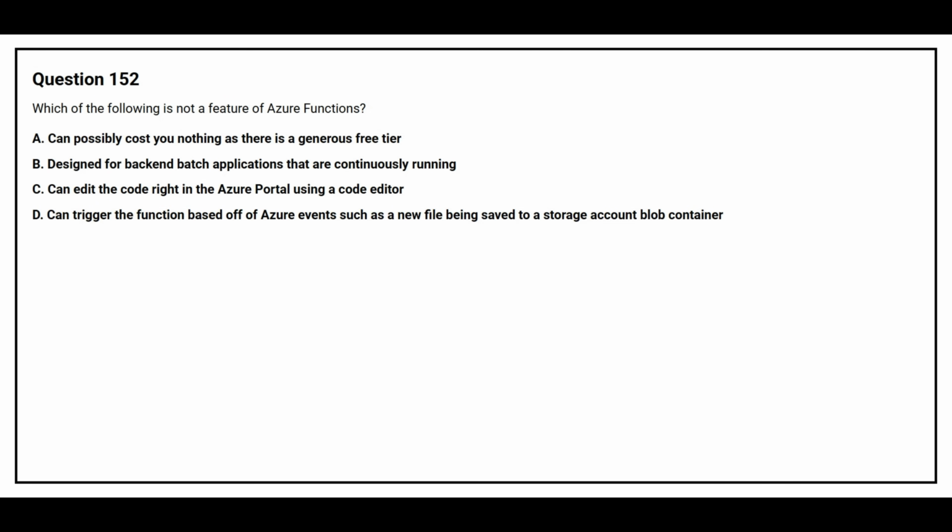Question number 152. Which of the following is not a feature of Azure Functions? Option A. Can possibly cost you nothing as there is a generous free tier. Option B. Designed for backend batch applications that are continuously running. Option C. Can edit the code right in the Azure portal using a code editor. Option D. Can trigger the function based off Azure events, such as a new file being saved to a storage account blob container.